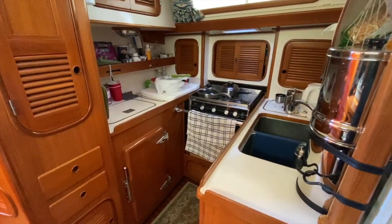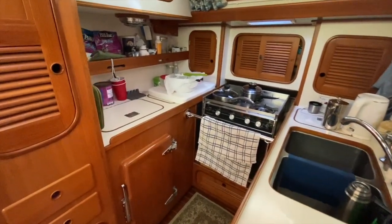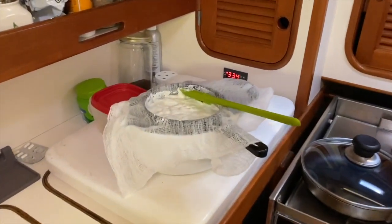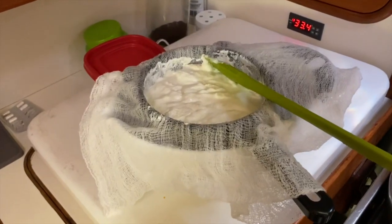I'm also trying to keep up with some of my regular kitchen practices, such as making fresh homemade yogurt. It's a bit more complicated on the boat, but definitely doable.